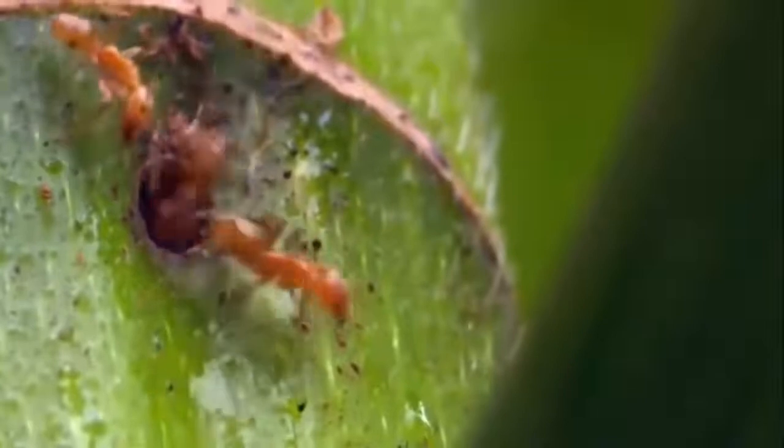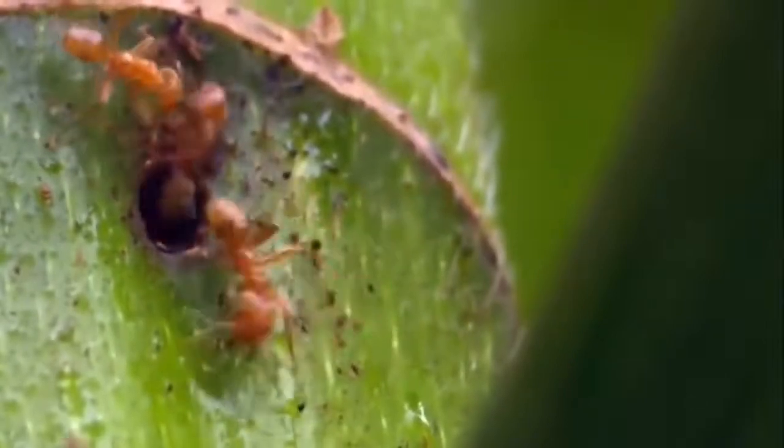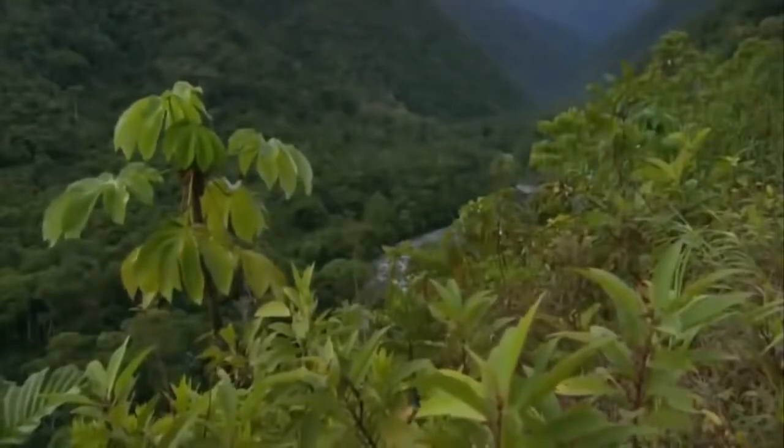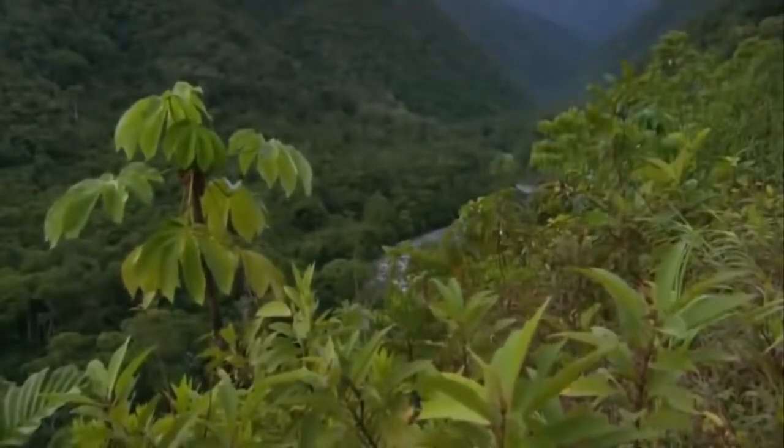The queen Azteca ant bores a hole in a soft area of the tree's branch. She quickly gets to work colonizing hollow chambers inside the stems. Perfect for raising an entire army of ants. The workers tend to the queen as she lays her precious eggs. So why does the tree tolerate these alien invaders?